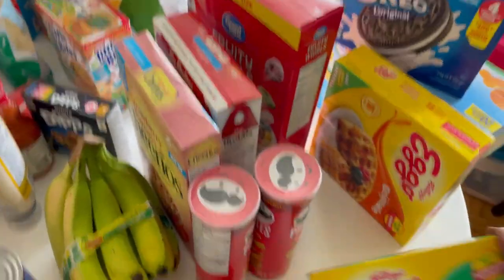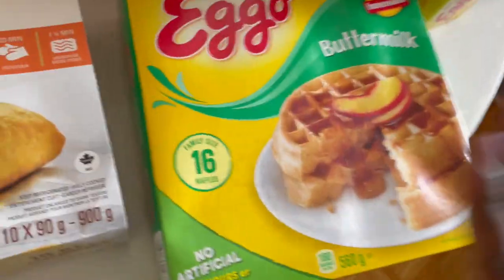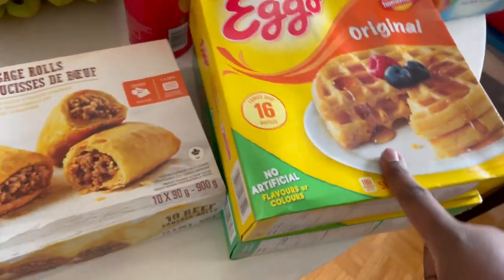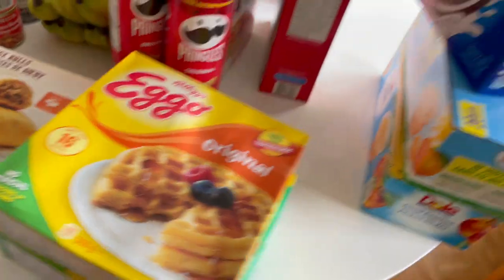Next thing, sorry if I'm saying guys, like, girl, I'm out of breath. I got two things of waffle. So I got buttermilk and I also got original. Basically, guys, they're like the same thing, but I gotta get these in the freezer because they're already unfrozen.